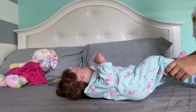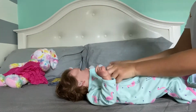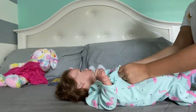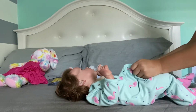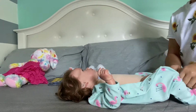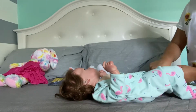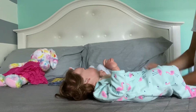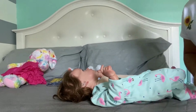So, we're going to start by unbuttoning her PJs, because there's so many buttons that we need to unbutton. So many buttons. Man, could they have put more buttons on this thing? Literally. Ugh. Okay. Now we have to go pick her out an outfit. So let's go do that.